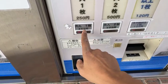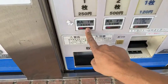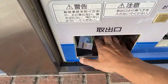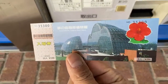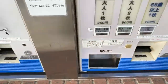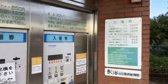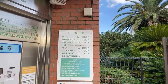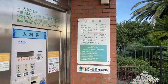All right, here we go. Am I over 65? No. I'm not a boomer. Here we go. 3, 2, 1. Very cool. All right, let's do this. Oh, by the way, here's the price list. So kids are also 80 yen. Elementary and junior high are 80 yen. It's less than a dollar, so let's go in the dome.